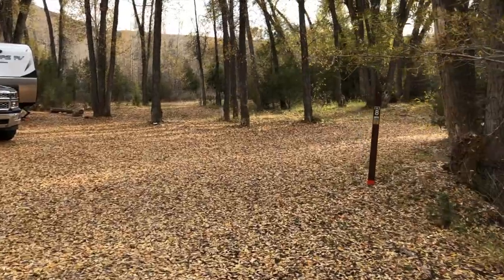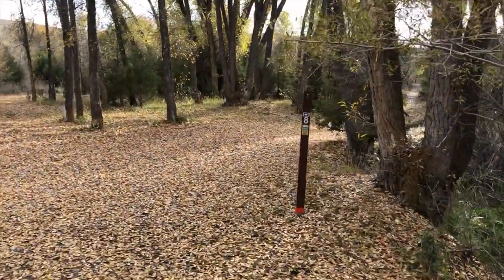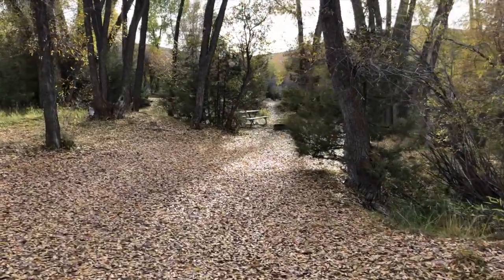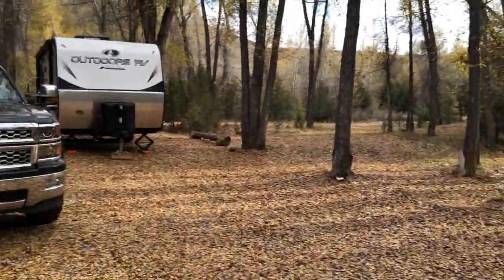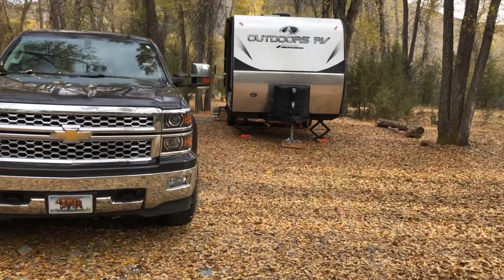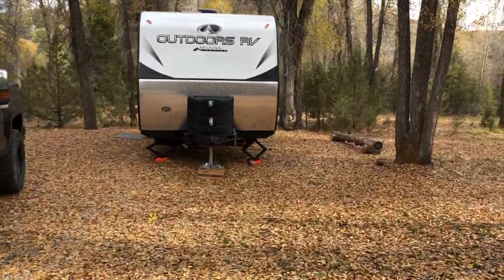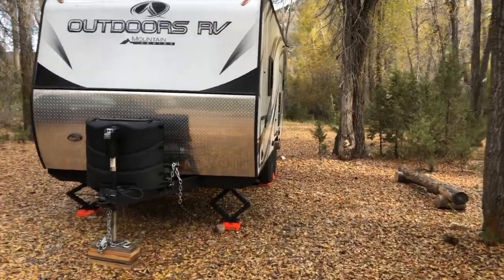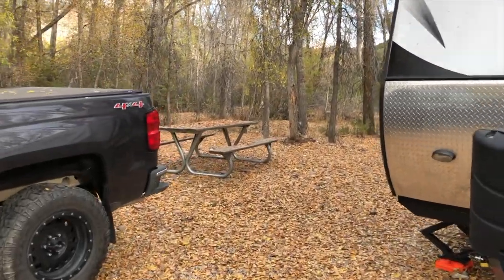So the closest campsite next to us is this one. Nobody in that one either. But even if they are, it's still pretty private. It's nestled in these cottonwood trees.